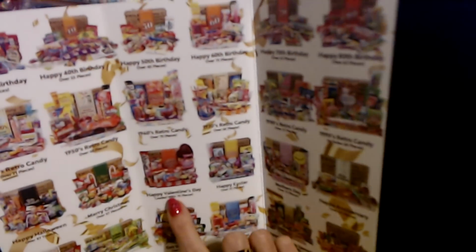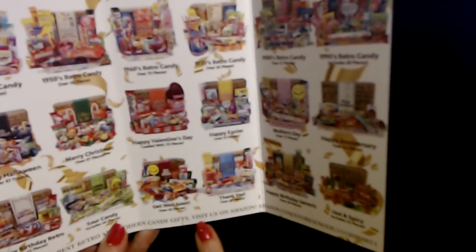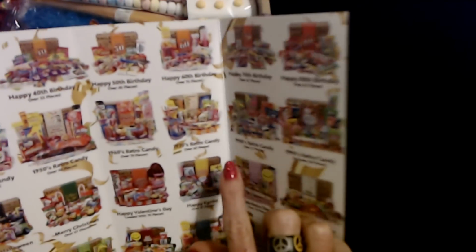Gosh, they have a Valentine's Day box, a Christmas, Halloween, Happy Birthday, retro, sour candy. Oh my gosh, they have a box that's just sour candy. Get well soon. Thank you. Mother's Day. They have a box that's 1990s retro candy, 80s, 70s, 60s, 50s, 40s. I wonder what the 40s retro candy, well, I mean, it shows you right here what you get. Well, if you like this box, maybe I can get some more.